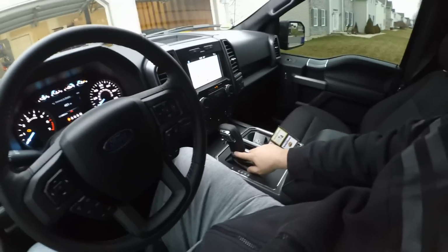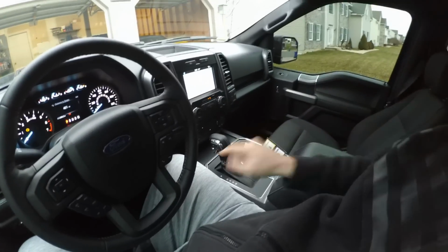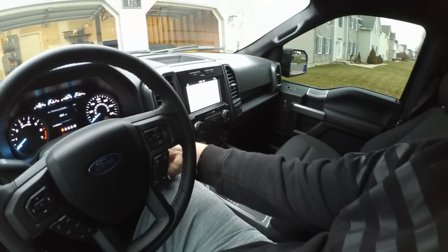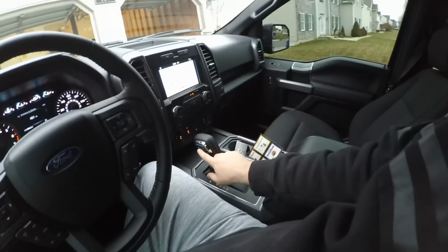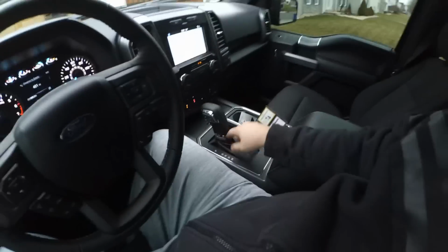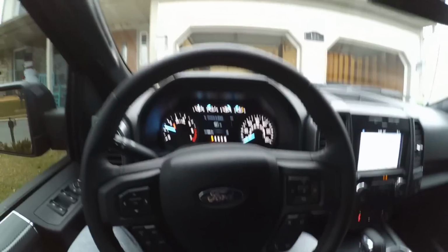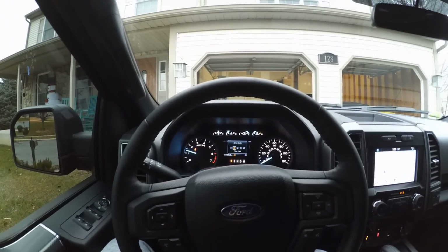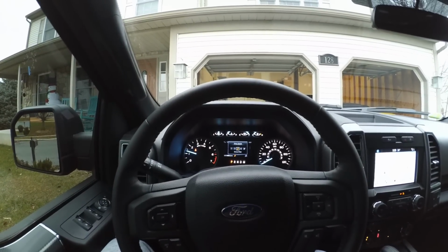You'll see on the side here, you have drive mode. So this is going to be a manual mode button here. We'll start the truck up. So you can see, nice and quiet. So we got the drive mode. I don't know if it's going to let me mess with this at all because I'm in park. But the drive mode we can mess with. You'll see it will go from normal. You got your tow/haul option. You got your snow/wet option.